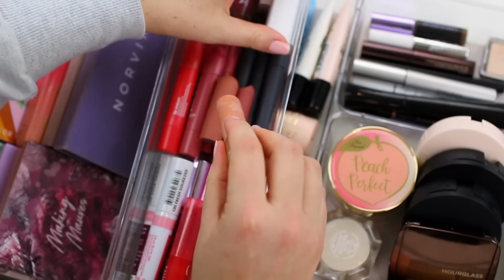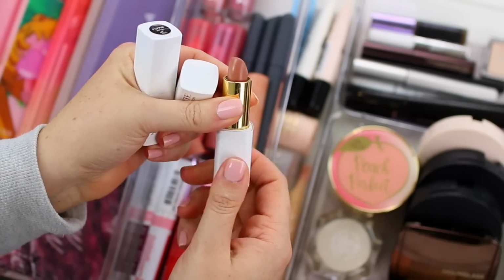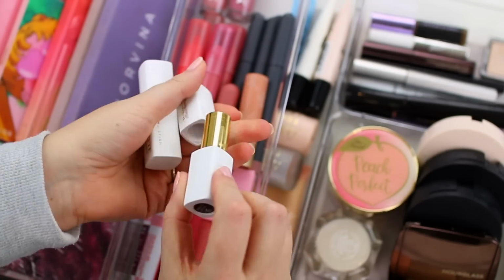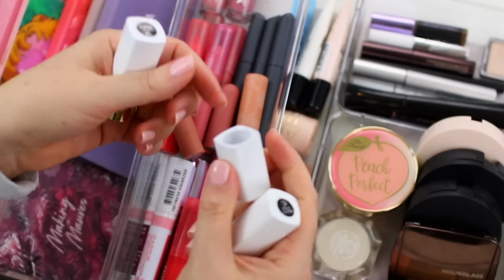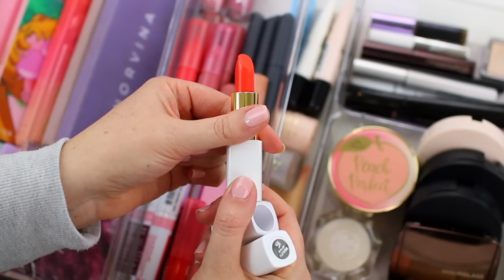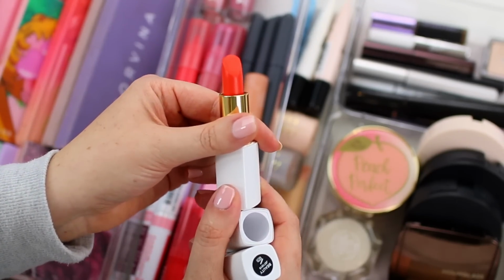And then I also have these. These are the Christian Audette Mel Thompson lipsticks. Beauty is one of my favorite shades of all time. I wear it all the time. It's a gorgeous pinky nude. And then Puffin is such a fun, bright orangey red. I can't wait to wear this one a little bit more during the spring.